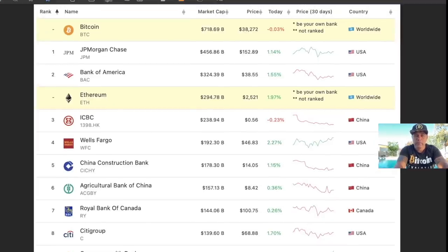Because if you look, the market cap of Bitcoin is 780 billion. And then JP Morgan Chase is only 450 billion. And the Bank of America is 324 billion. And then Ethereum, almost 300 billion. And then ICBC. They're all smaller than Bitcoin, guys. Bitcoin, be your own bank, is the biggest bank.